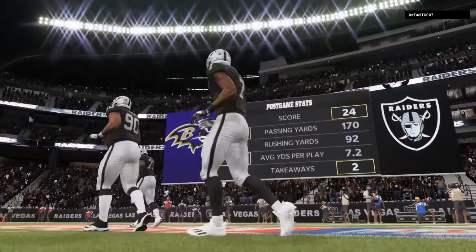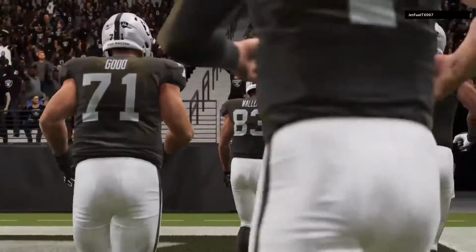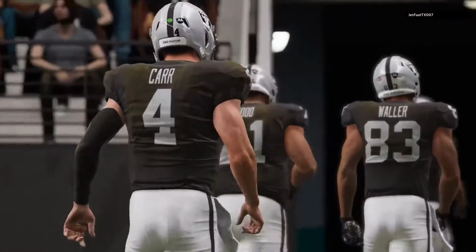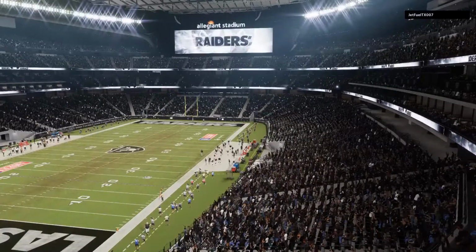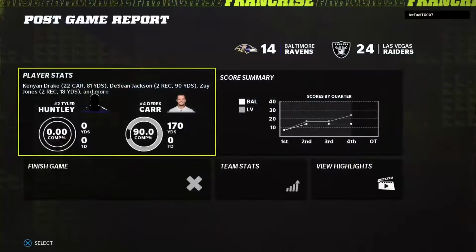So for Las Vegas, it's a great win here on a Monday night as they'll start the new campaign 1-0. And they will hit the road next week to take on the Pittsburgh Steelers. Meanwhile, for the Ravens, they obviously fall to 0-1 with the defeat. And they'll get a home date next week against the Kansas City Chiefs.